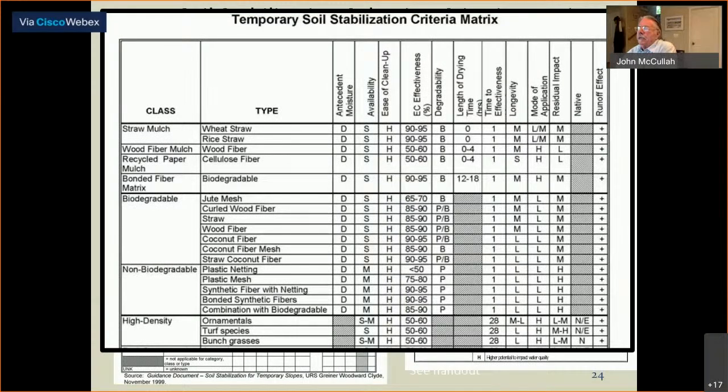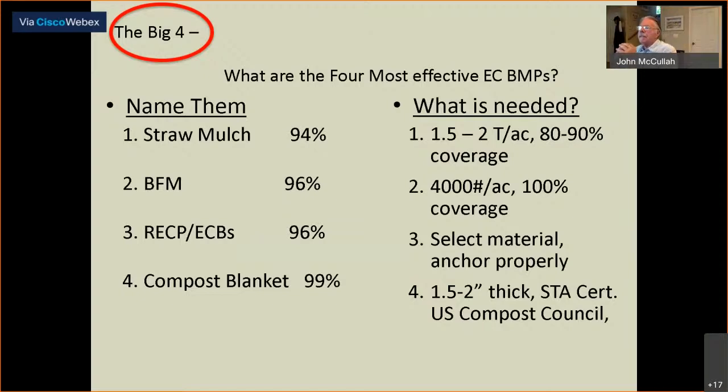effectiveness. And I want to point out really quick that straw mulch was determined to be 90 to 95% effective. Wood fiber mulch was 50 to 60% effective. Bonded fiber matrix, look at that, 90 to 95. Nowadays, with the new BFMs and products like Flexterra, we easily get 96, 97% effectiveness with those things. And then the erosion control blankets are, again, in the category of 90% effective. And then we found that compost blankets are actually 99% effective.